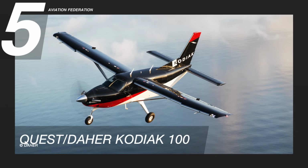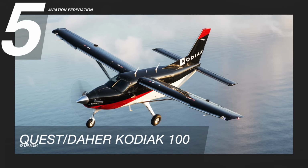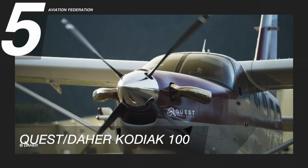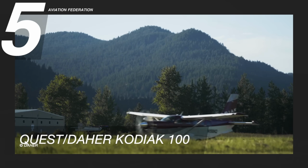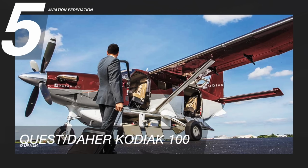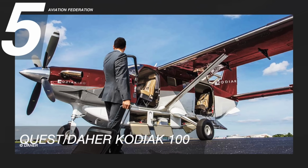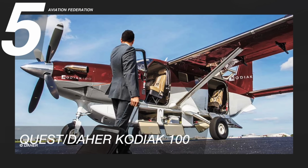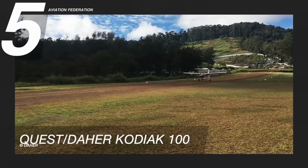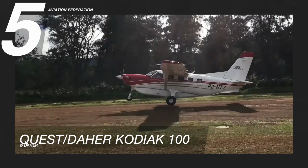I'm starting this list at number 5 with the Kodiak 100. This is arguably an unmatched short takeoff and landing aircraft with a high wing configuration. It is rated to fly safely in all weather conditions with its tough exterior and comfortable interiors. With large payload doors, this aircraft easily converts to ferry passengers or cargo.